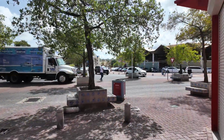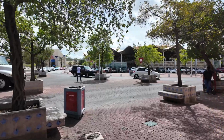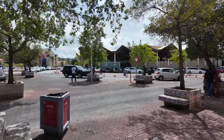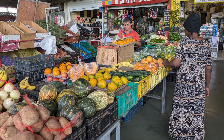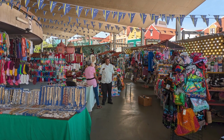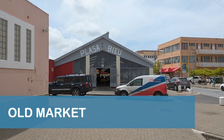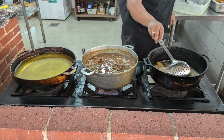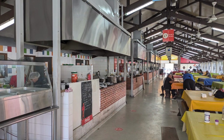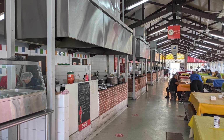After wrapping up our street art walking tour, we walked to the nearby New Market, as well as the Old Market. The New Market was located in a large, circular-shaped building and was filled with vendors selling food, goods, and souvenirs. And the nearby Old Market was located in a large, rectangular building and was home to several vendors who were preparing fresh, local food. The market had quite a few picnic tables located inside for sitting down and enjoying the food.